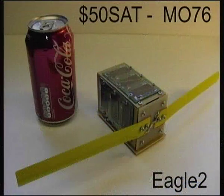So the next talk is the one before lunch. I'm actually really excited about this talk because it's something I really wanted to find out more about beforehand. It's by Stuart. It's about the $50 sat, which you may have come across, which is a CubeSat. And he'll tell you a lot more about it.